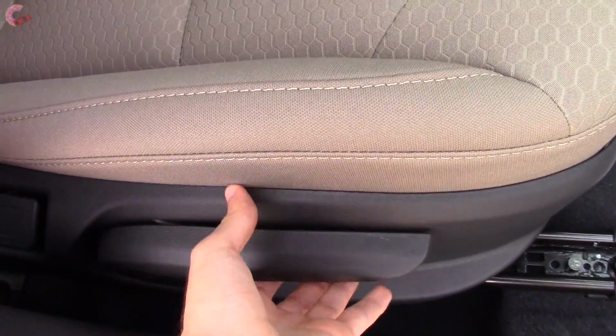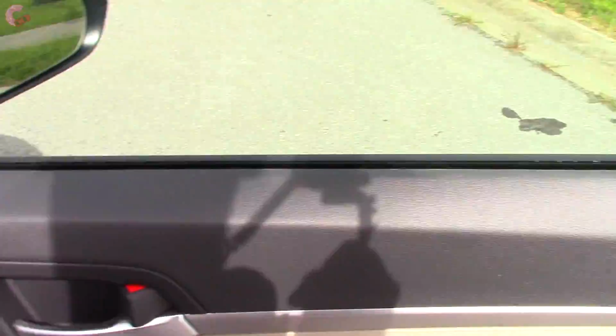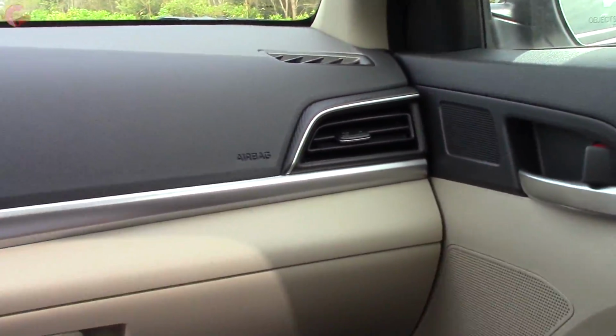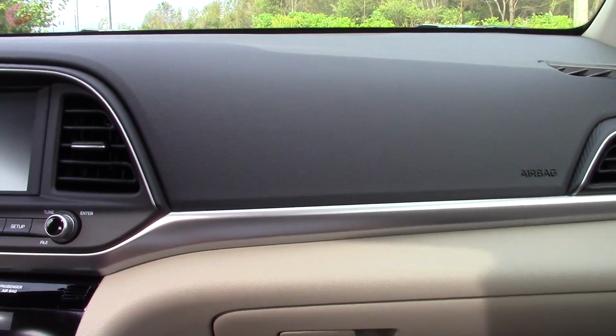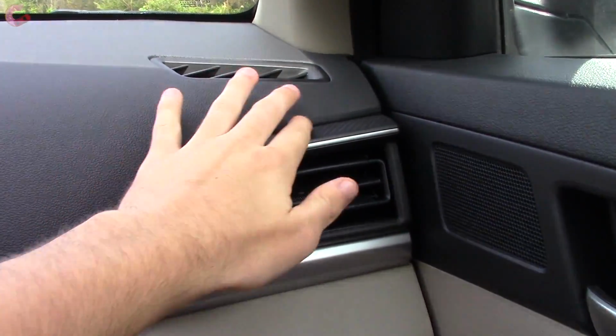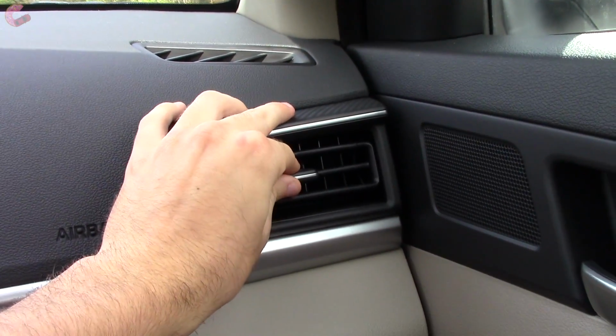The passenger seat obviously is manually adjusting, and it's the same design as the driver's. Now in front of the passenger, you do have a little bit of a different design. Like I mentioned earlier, you have that carbon fiber texture above this vent, and the vents themselves do look a little different this year.